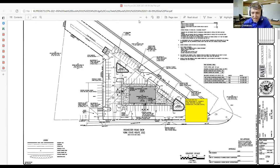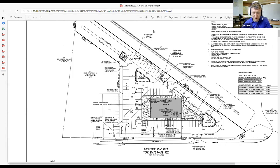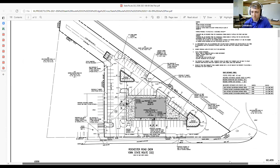Good morning, everyone. Peter Vars is also on the call with me. As Chuck mentioned, we came to sketch plan. We've received some comments back from the board, and then worked through our final design.